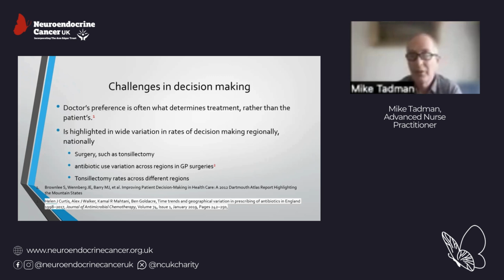We know that antibiotic use variation, though improving, is still there: there's a twofold variation in antibiotic use across GP surgeries in the UK in different regions, and sevenfold variation in the use of certain antibiotics such as cephalosporins, which again isn't based on the population, but is clearly about medical preference and practice in those areas. So going to your GP and saying, do what's best for me, actually varies, because if you're in one area, you're more likely to be given an antibiotic, and in another area, you're less likely to, for the same situation.